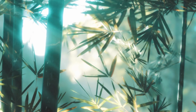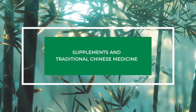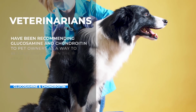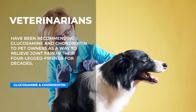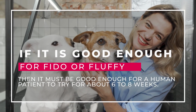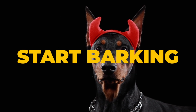Though the above remedies are tried and true, supplements and traditional Chinese medicine can play a role as well. Here are just a couple of options. Glucosamine and chondroitin. The evidence as to whether glucosamine and chondroitin work is mixed. Some people find relief where others may not. However, veterinarians have been recommending glucosamine and chondroitin to pet owners as a way to relieve joint pain in their four-legged friends for decades. If it's good enough for Fido or Fluffy, then it must be good enough for a human patient to try for about 6 to 8 weeks. Discontinue if you start barking.